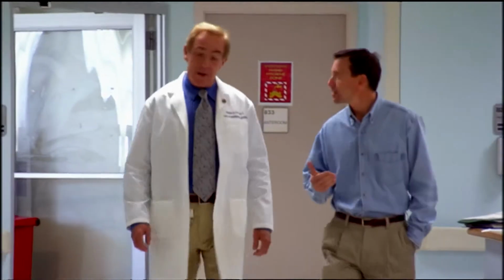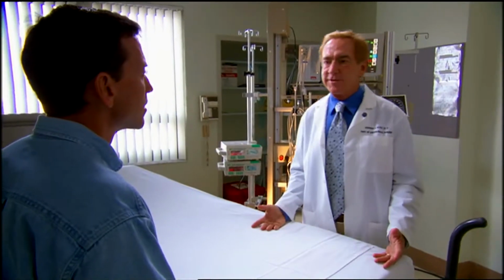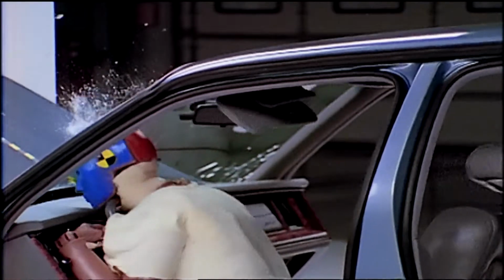To help us understand more about what happens to organs in the third collision, let's meet Dr. Stephen Olvey, a neurocritical care physician and director of the Neuroscience Intensive Care Unit at the University of Miami's Jackson Memorial Hospital. Basically, during a crash, you have three collisions. You have the initial crash of the vehicle. Then you have the occupant hitting something inside the car and coming to a sudden stop. This results in impacts inside the body.